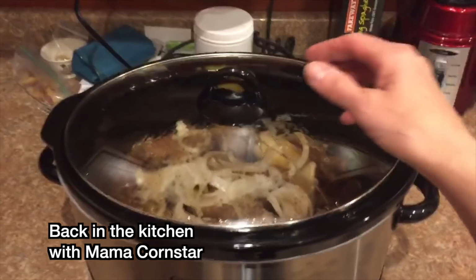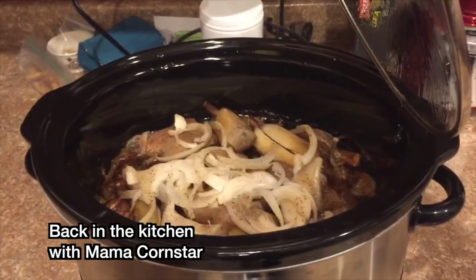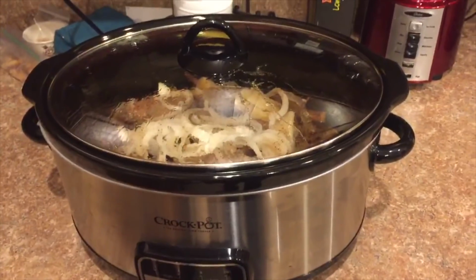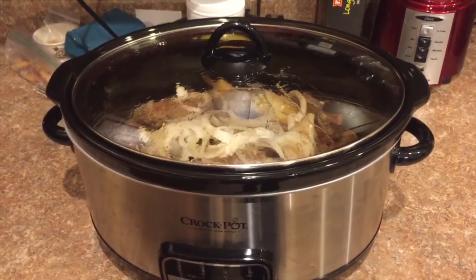Thank you, good and faithful servant, even though this thing has been on for 12 hours. Thank you for keeping our supper warm. It's been a very long day. The corn stars are tired. Yeah.